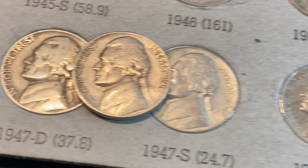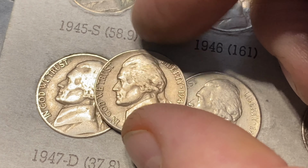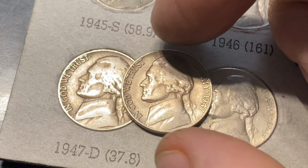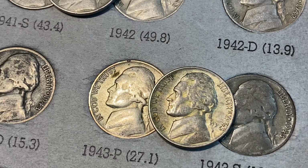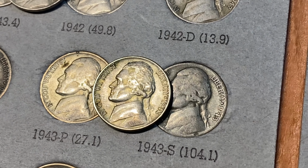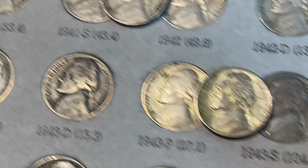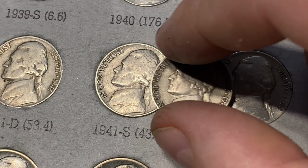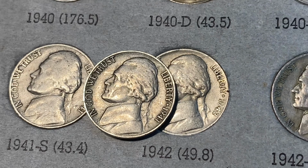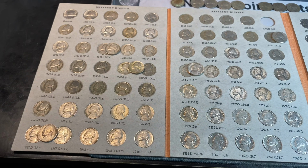The next upgrade is the 47D. We've got a lot more detail on the one we want to stick in there in the hair, and the rim is a lot nicer as well. The 43P, also more detail in the hair. So even though it has a little bit of discoloration, it's definitely a much nicer strike. So we'll upgrade that one. And then finally, same thing with the 41S. The one in the album is pretty slick, and there's a little more hair detail on that. Let me plug in those 5 and bring you back.